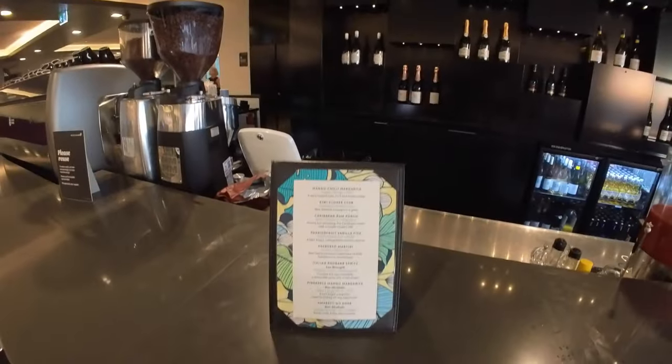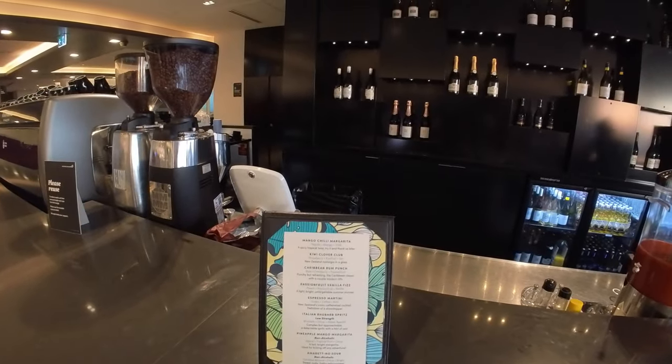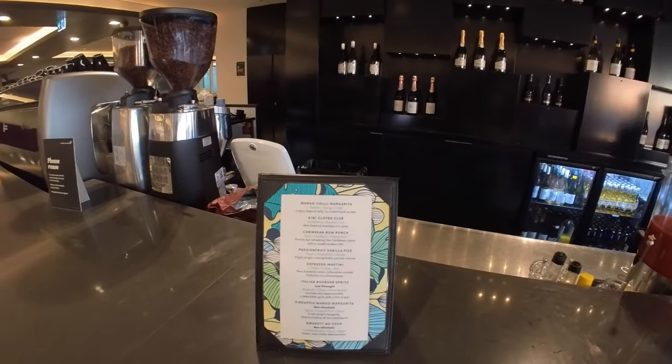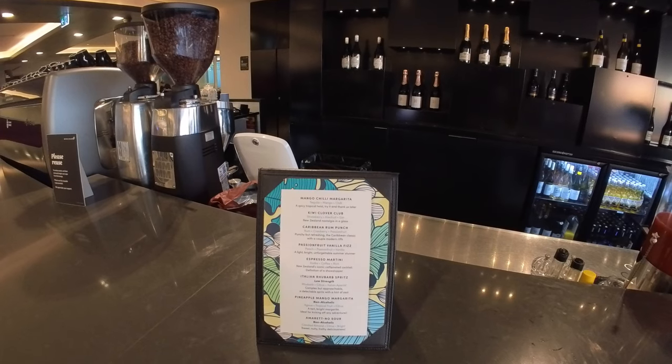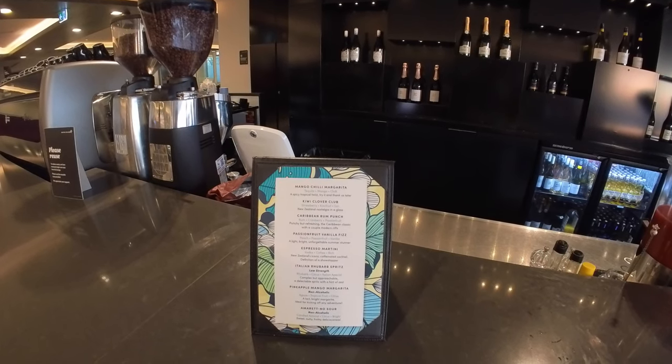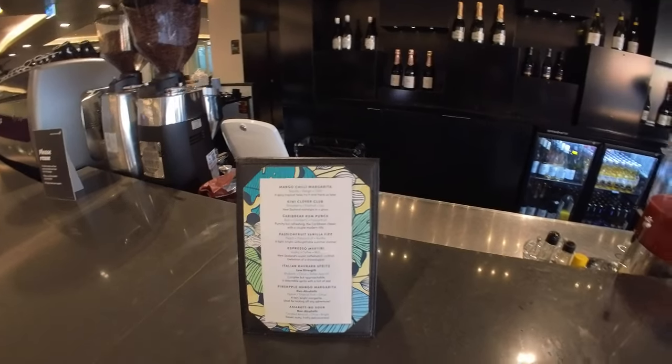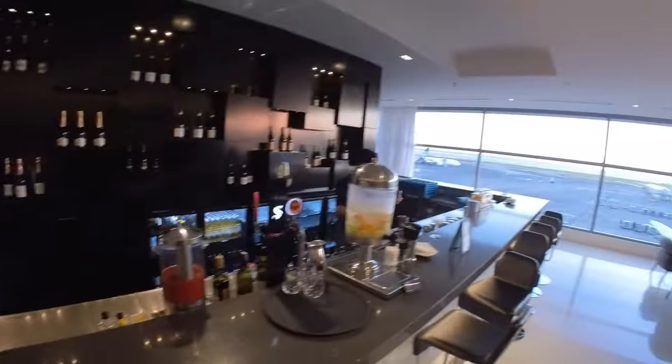Check this out. I've got a cocktail menu, but I've got a couple of no alcohol ones down here at the bottom with the pineapple mango margarita and the amaretto no sour with candied almond citrus. And I'm going to have that. Because why not?